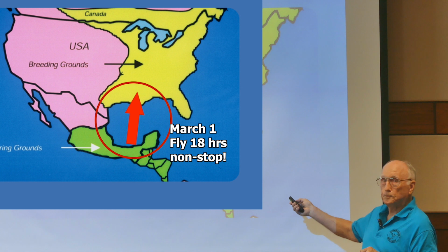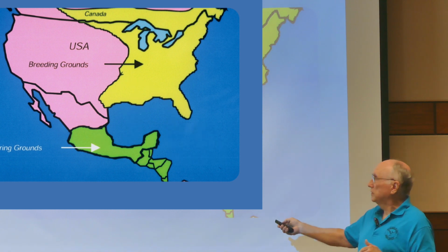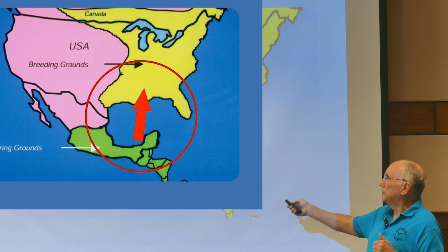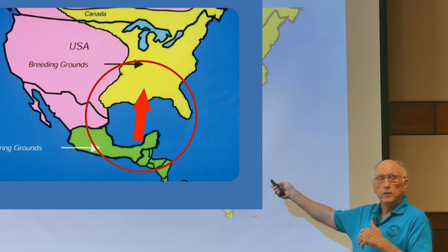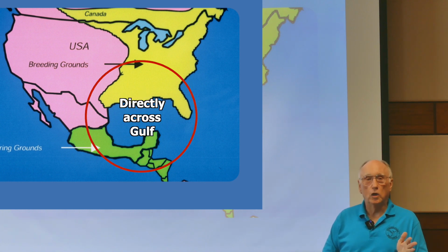Gulf of Mexico. And some people want to say that they all come up through Texas or through Mexico into Texas. A few do, but within 3 days from Brownsville, Texas to Cedar Key, Florida, hummingbirds show up. So they don't come to Texas, then Louisiana, then Mississippi, then Alabama, then Georgia. A good proportion of them come directly across.